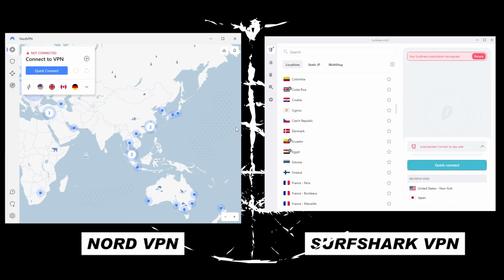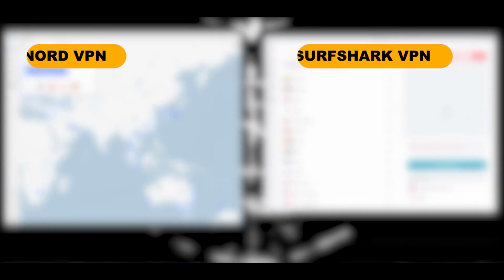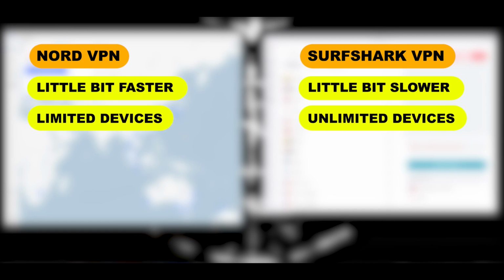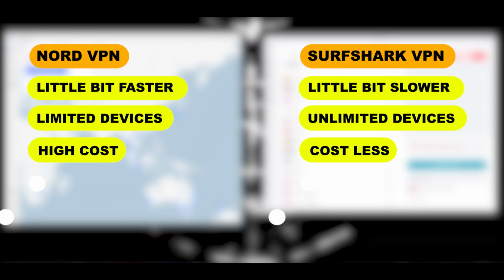In my opinion, they're both really amazing VPNs. They both have their own pros and cons. As I said before, NordVPN is a little bit faster but limited devices and features. Surfshark is a little bit slower, not a whole lot, a little bit slower. It costs less, it has more features, and you get unlimited devices. So it depends on you.